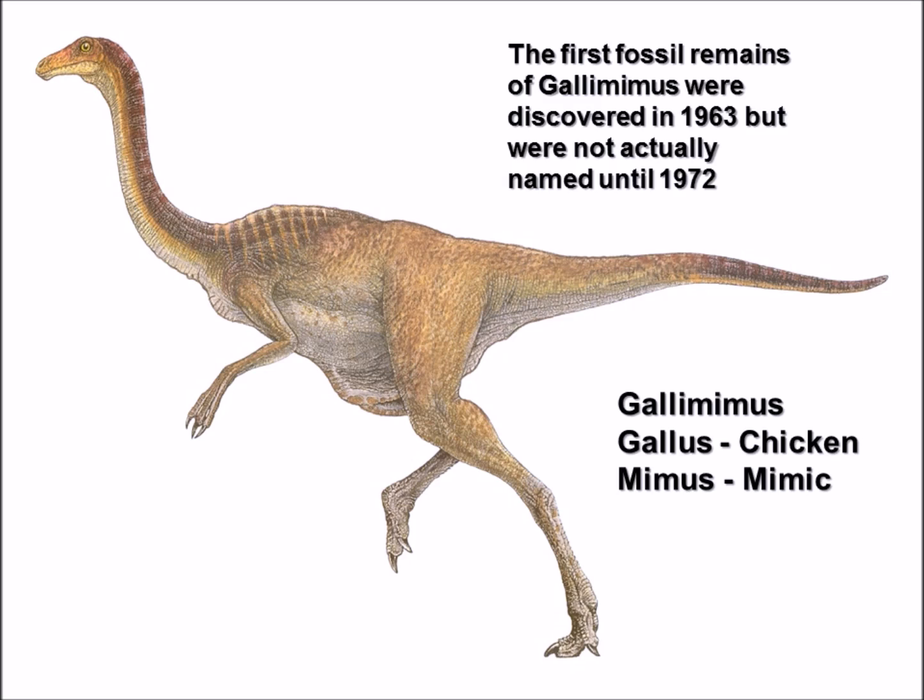But there is only one known species, being the type species, Gallimimus bullatus, I think it is, or butallus. We'll go with bullatus, sounds better. But the name Gallimimus, as I've put on the screen for you at the bottom right, means chicken mimic, in reference to the neural arches of the front neck, which resemble Galliforms, the order in which game birds and chickens belong to.